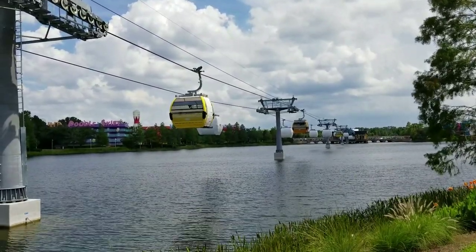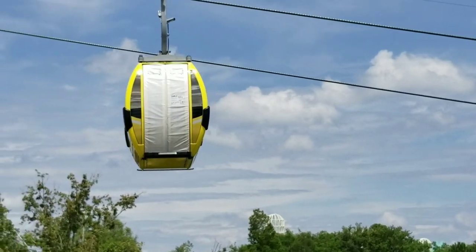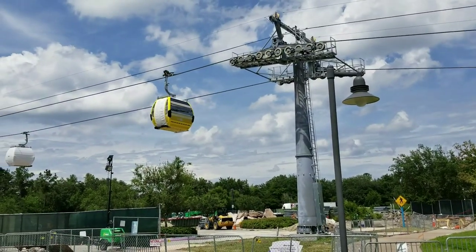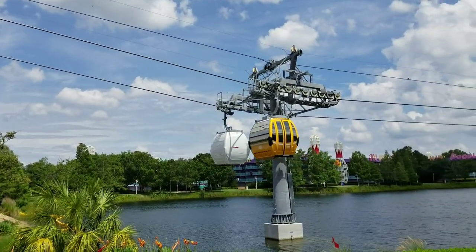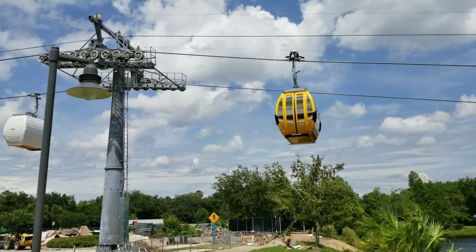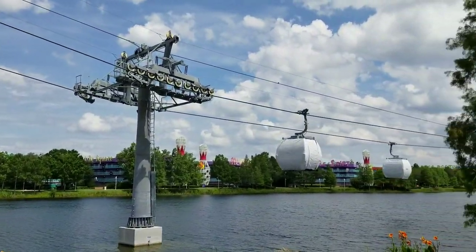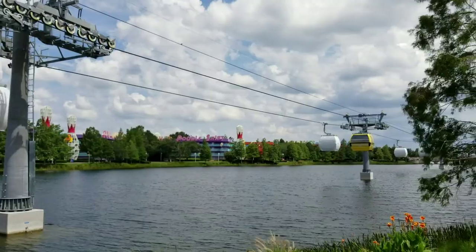All right, looks like they're going to stop them right over the water there. All right, so it looks like we're going to test in the opposite direction today as well. So they've been doing this on a lot of the lines. They've been doing this at Epcot, and now they're doing it at Pop Century and Art of Animation as well, where they'll run the gondolas in both clockwise and counterclockwise motion. Really pretty shot of the yellow gondola coming back over the water.